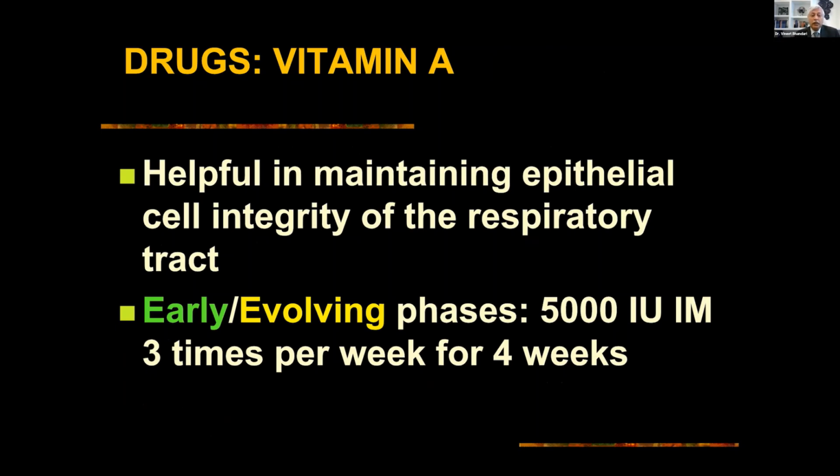Vitamin A, you heard about the potential benefits of it. It helps in maintaining epithelial cell integrity of the respiratory tract. I think part of the reason why it has not really been that beneficial is that vitamin A levels in preterm babies are reflective of the maternal vitamin A status. And the original study by John Tyson had a lot of population from the southern part of the USA where there is maternal undernutrition or lower levels of vitamin A. And so the babies may have been deficient in vitamin A.